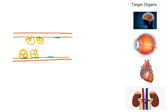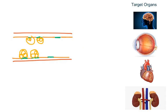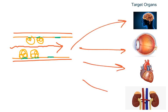So this build-up is actually known as atherosclerotic plaque. Due to these plaques, the blood vessels stiffen and become narrow. So there is less space for the blood to pass through it. So less blood will reach these target organs.